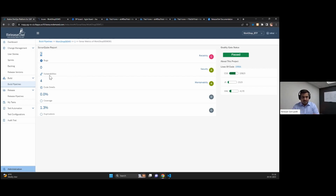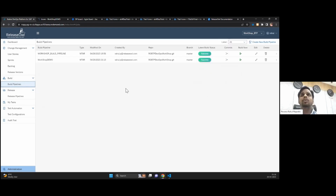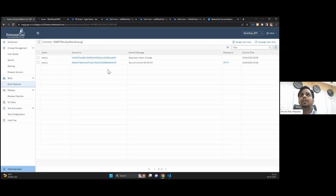Once the build is done, you can quickly deploy your build with the help of the release pipeline that you have created. Before that, we can see all the commits under the build. I have a sample where I have already committed and triggered multiple builds, so that you can see under the build which commit was made, and to which user story it got associated.